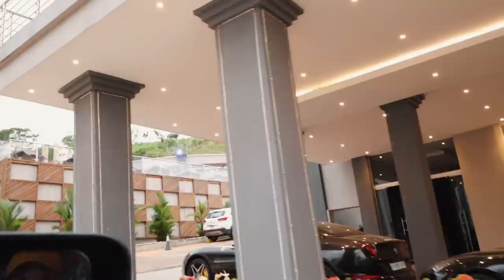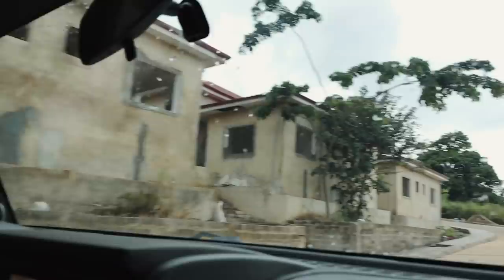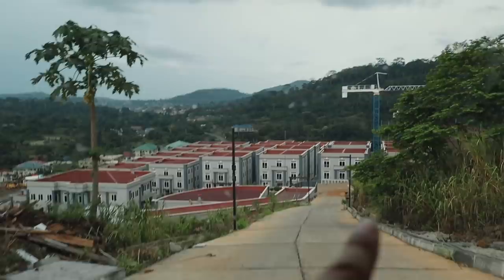What? Guys, I'm so confused. Are we in Kou? It looks like they're even building more rooms on this side. Wow. Whoa. Guys, that's all part of the hotel. I'm curious to see what the hotel rooms are going to look like, because outside looks really beautiful. The pool area, everything seems really good.